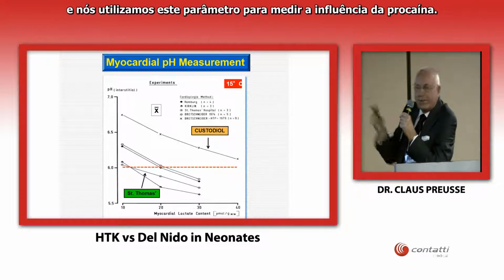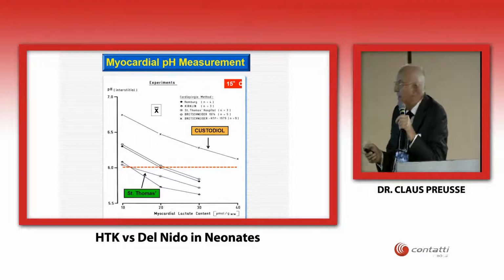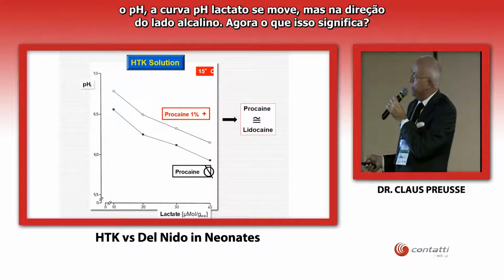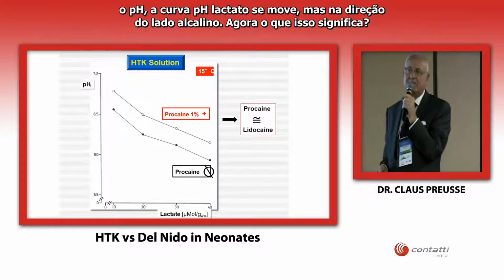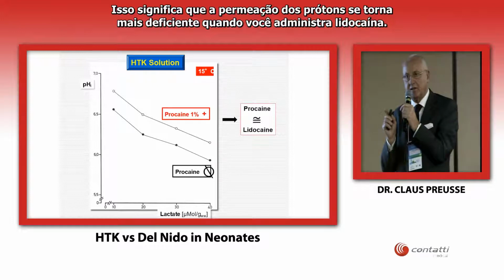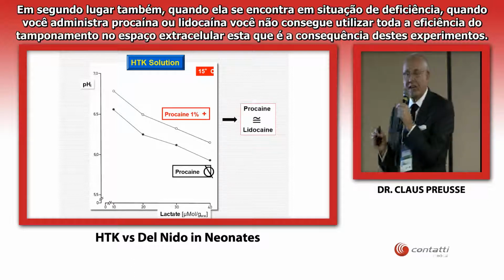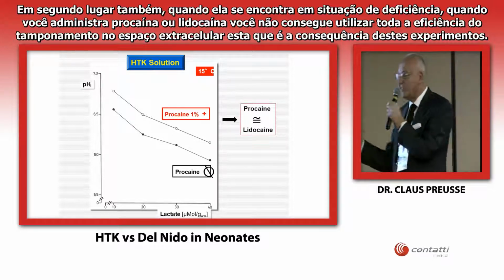And we use this parameter to measure the influence of procaine. In my opinion, procaine is similar to lidocaine. And what happens? Very interesting. If we use procaine, the pH lactate curve is shifted towards the alkaline side. What does it mean? It means the permeation of protons is impaired by lidocaine. Secondly, if you administer procaine or lidocaine, you cannot use the total buffer efficiency in the extracellular space. That is the consequence of these experiments.